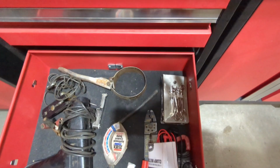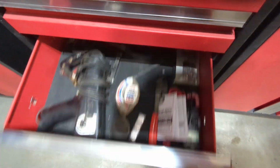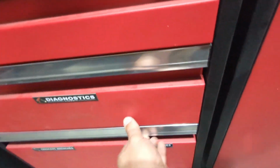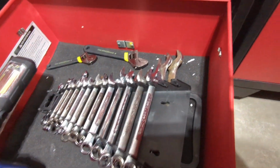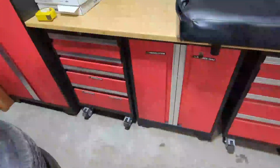I got some diagnostic stuff. My favorite oil wrench, or oil filter wrench. I don't even know if I have another one. And then we got some other wrenches down here, and some work lights. That's why we don't have as much in the toolbox as we used to.